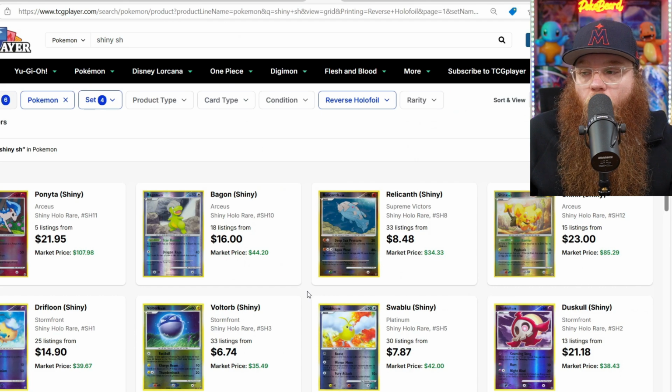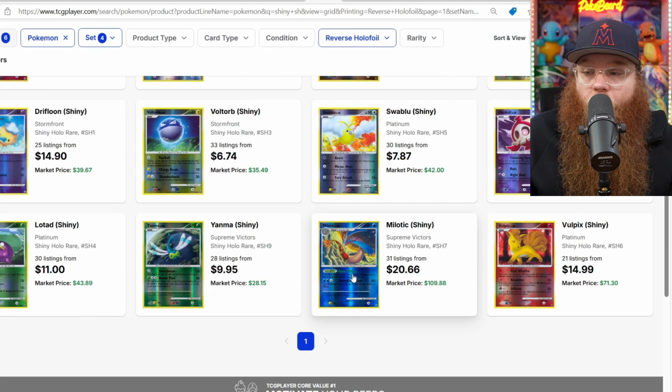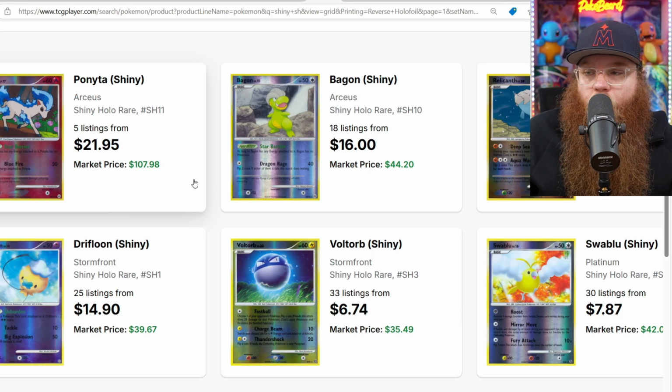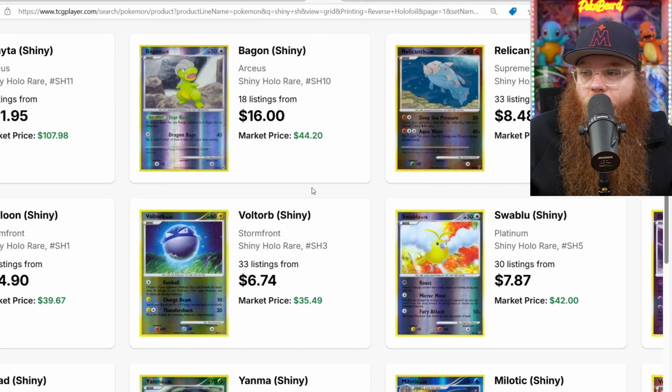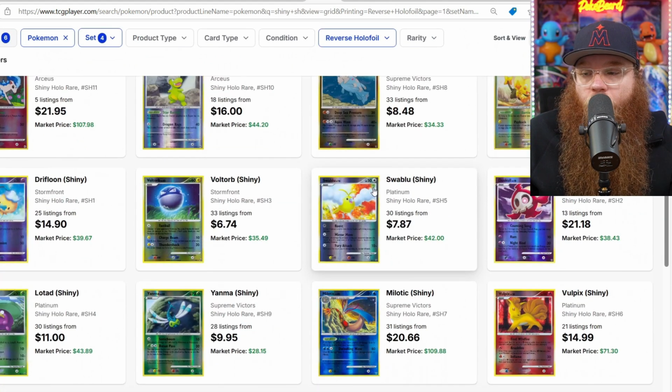So let's start a little bit older. They have this awesome set, they're just reverse holos. And they're pretty expensive if you want them in super, super nice condition. But I mean, just look at these shinies. We got the Ponyta from Arceus. We got the Bagon. We got Relicanth, Shinx, Swablu, and there aren't too many of them. So it's a pretty doable set. But again, these are reverse holos and stuff. I'm sure if you're newer, you're probably not super interested in that.